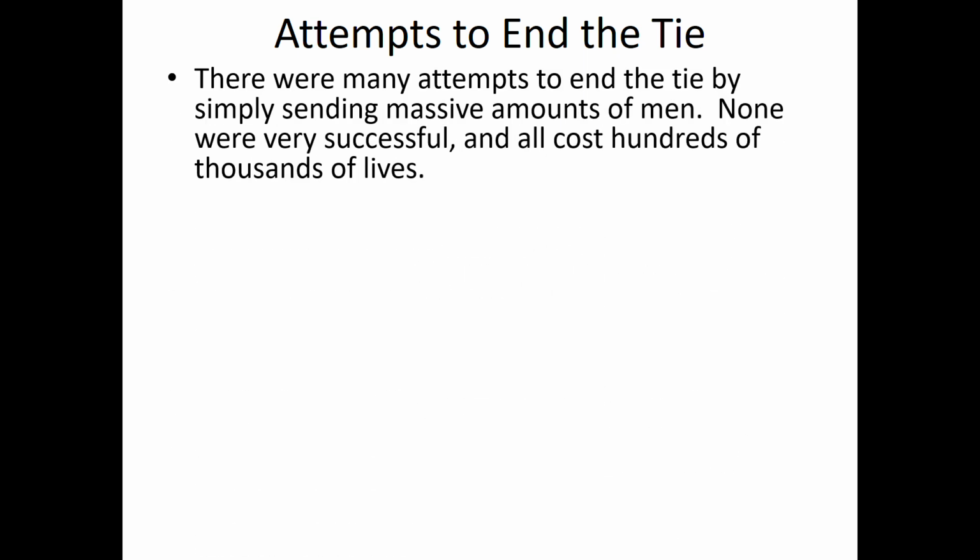So last things to write down then will be how they tried to end the war. They won't be successful, but there were a lot of different attempts. Most of them will be unsuccessful. One example I've already given you here, just sending more and more men. You don't have to write down all these words. You can just say, well, they just tried to send more and more men. It never worked. It always just cost hundreds of thousands of lives.